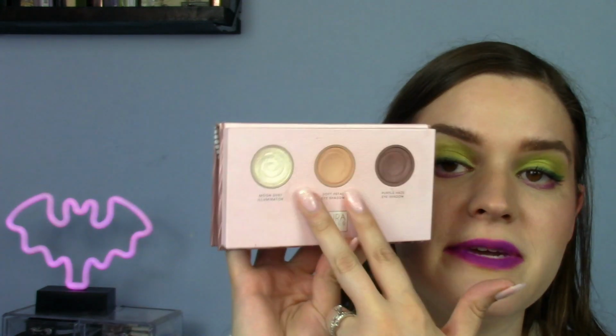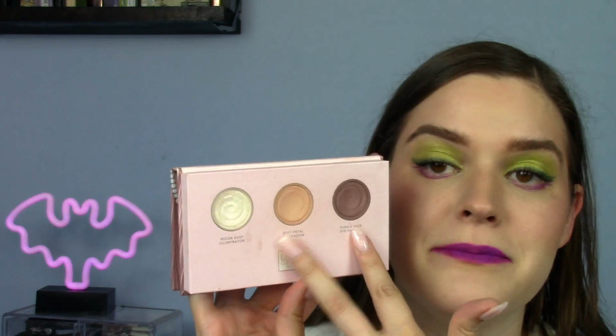These are not pigmented. They're kind of like dusty mattes. This is my favorite thing, the Moon Dust Illuminator. I've used the most of that. It's like a nice duochrome white to pink highlighter. But yeah, this is just boring and I'm using it up, but it's not something I recommend.